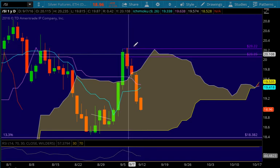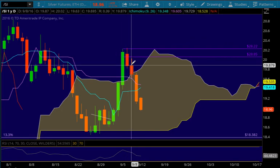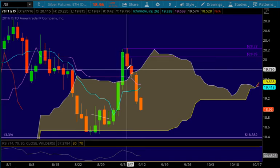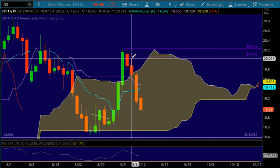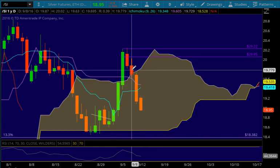It put in some tweezer tops here, obviously on the daily time frame. After putting in a higher high, it failed to put in a lower low on Wednesday's candle, but on Thursday's candle we did get confirmation of a trend change to the downside. And on this candle I said I was expecting it could possibly find support at the Kijun Sen at 1960, I tweeted, and it actually found support slightly higher.